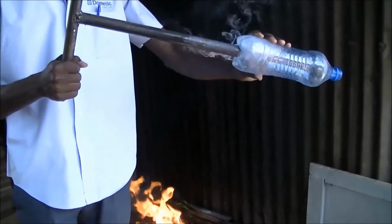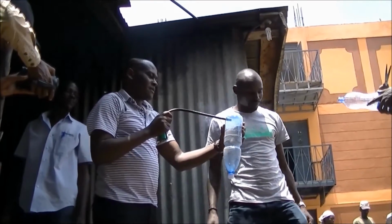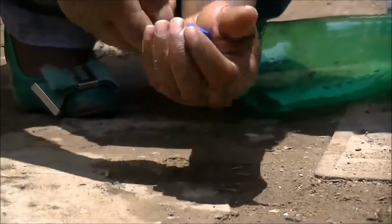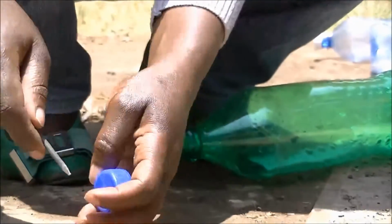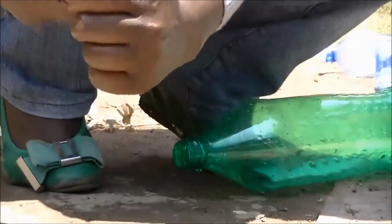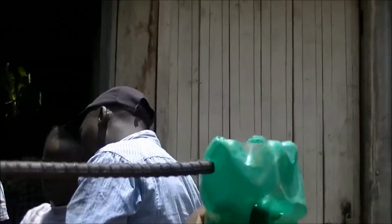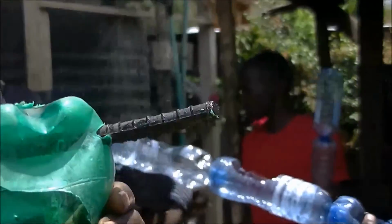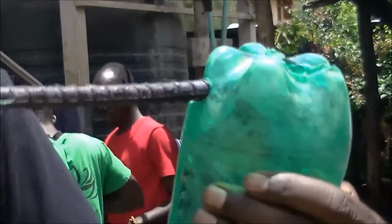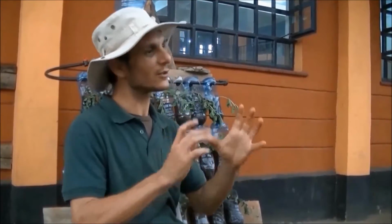I prepare them for the school or for the community that I want to build it with by drilling a hole in the bottom of the bottle and in the cap of the bottle. So that it's easier to use.